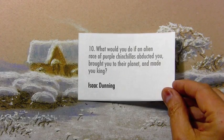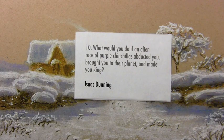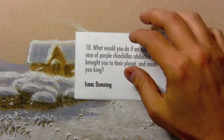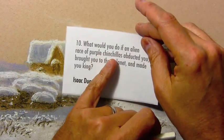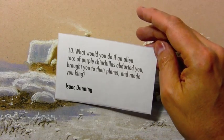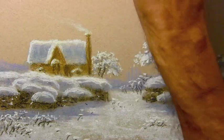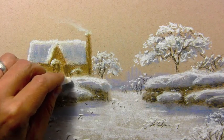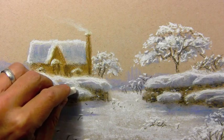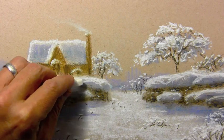Let's see here. Number 10, finally, from Isaac Dunning. What would you do if an alien race of purple chinchillas abducted you, brought you to their planet, and made you king? Well, that's quite a question you've come up with there, Isaac, but I think I would, somewhat controversially, as my first action abolish the monarchy and hold a new election so that a purple chinchilla becomes the new ruler. What right do I have to be the ruler of the purple chinchillas as a human outsider? No, I would abolish that and let them rule themselves. Self-rule for the purple chinchillas, I say.